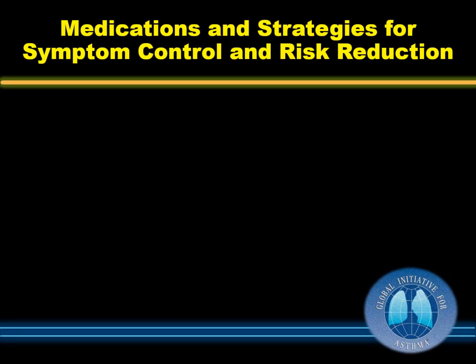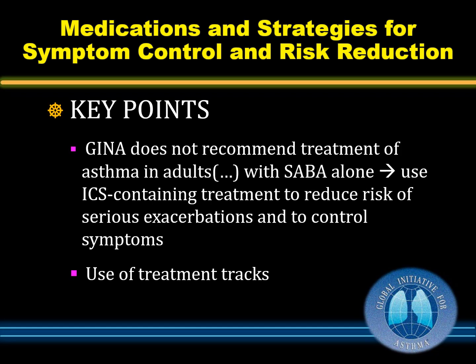So what are the medications and strategies for symptom control and risk reduction? The key point in the management of asthma, particularly in GINA, is that GINA does not recommend treatment of asthma in adults with short-acting beta agonists alone. So we have to make use of ICS-containing treatment to reduce the risk of serious exacerbations and to control symptoms of asthma. It is also recommended that we use the treatment tracks that are given by GINA.